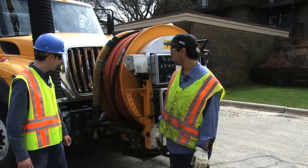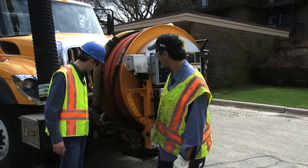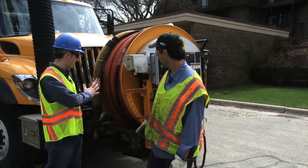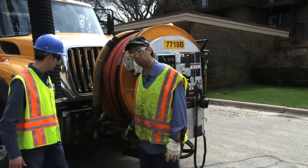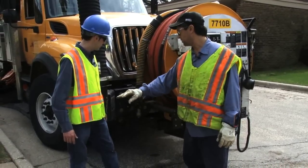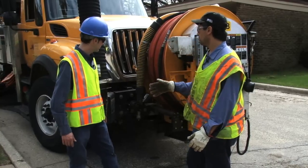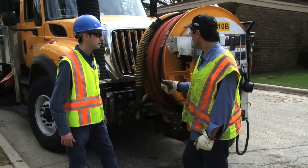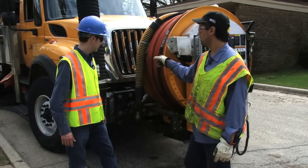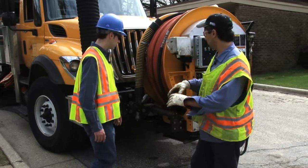Now, I see there's this assembly, the Fairlead assembly here. Does this move on its own, to help guide the hose in, or does it just go along for the ride? This is what we call the reel guide. As you're jetting out into the sewer, this will move, and when you're ready to reel back in, you put the hose in this reel guide, and then it rolls it up real nice and in a row. That's how it keeps it all nice and organized in there. Otherwise, the hose would be all over the place.